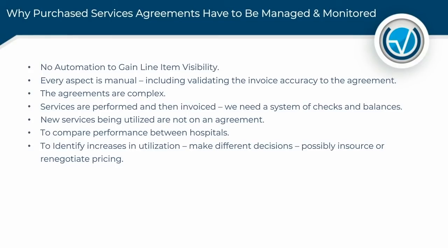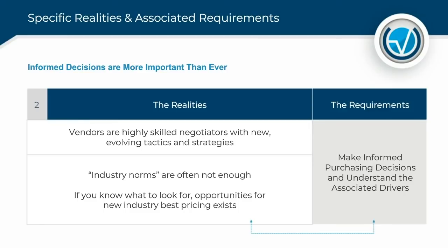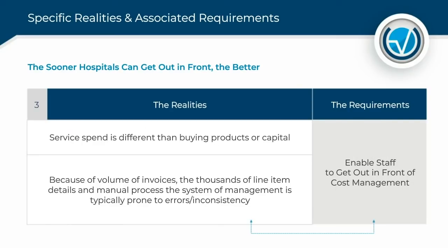So we're going to spend a couple of moments on these. I'm going to go through again the slides, some of these quickly as we're getting close to our time. Some of the realities, like I mentioned, the purchase services are complex, particularly when there's variability in the agreement. We've got to make informed decisions. Vendors are highly skilled negotiators. They change. The structure of agreements are making them more complex, difficult to audit, difficult to get your arms around it and manage it. And industry norms are just not enough. And the sooner hospitals can get out front, the better. We've got to really take a different approach to cost savings, which is this disciplined approach to cost management.